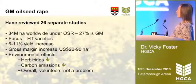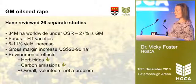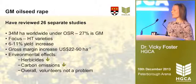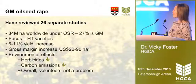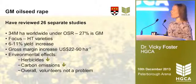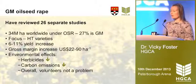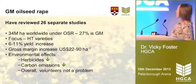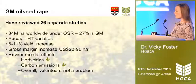The main focus for oilseed rape has been on the herbicide-tolerant varieties. There's been evidence to show that the yield increases can be between 6 and 11% with the HT varieties. And the gross margin here has also been increased between $22 and $90 per hectare. There have also been environmental effects. It has allowed for a reduction in herbicide usage and a reduction in carbon emissions, largely because you're not having to work the land so much, so there's a reduction in diesel usage.